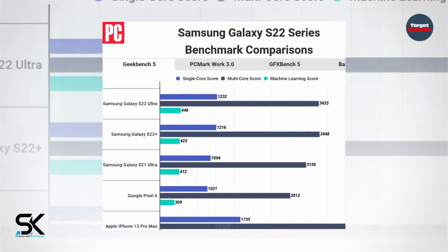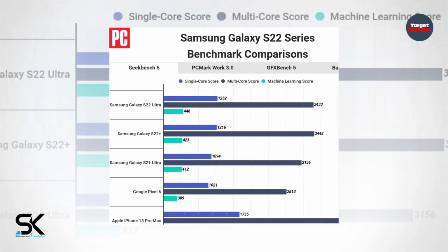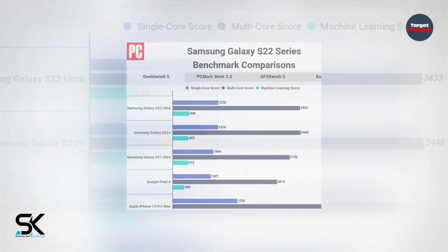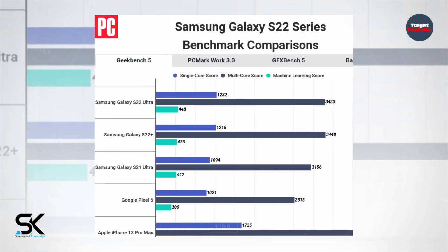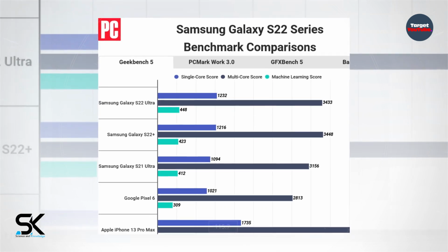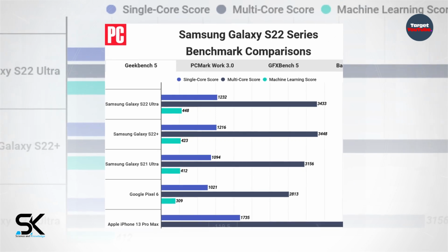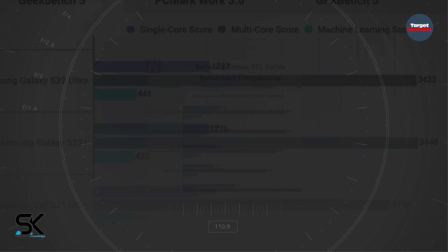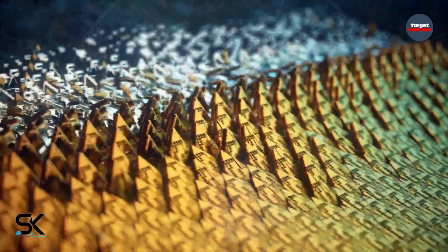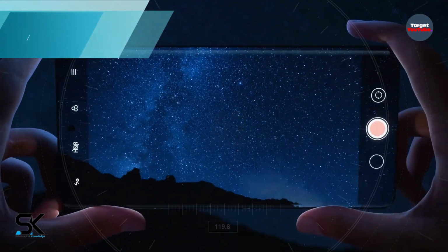Similar results were obtained in the single-core test, with the iPhone 13 Pro Max scoring 1735, and the Galaxy S22 Ultra scoring 1232 points. Compared to the last year's Snapdragon 888, the 8 Gen 1 saw a 13% increase in single-core Geekbench results and a 9% increase when using all cores.